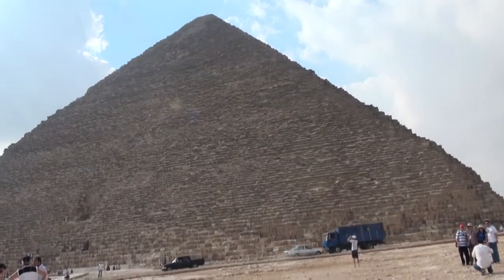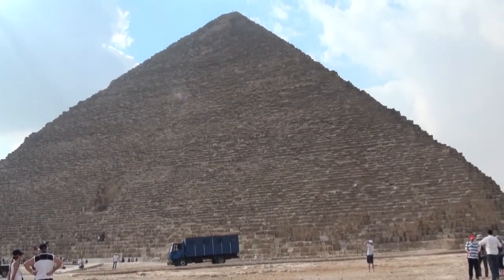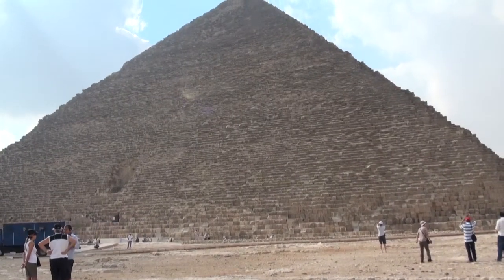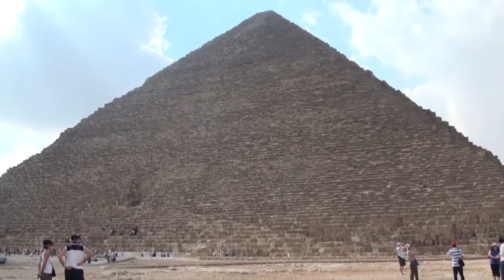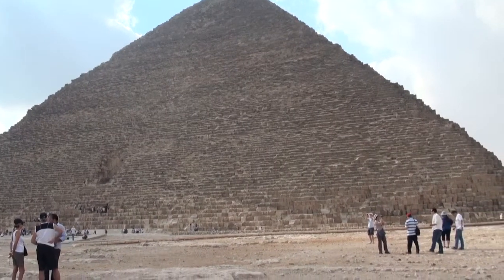Building the pyramid was since 2600 BC. They have never used any machine or animal's power. It was only human power. And according to Herodotus, the Greek historian, he said that there were 100,000 workers working on the pyramid. They were farmers. Because many of the movies are trying to tell us that the people who built the pyramid were slaves. And they were not.